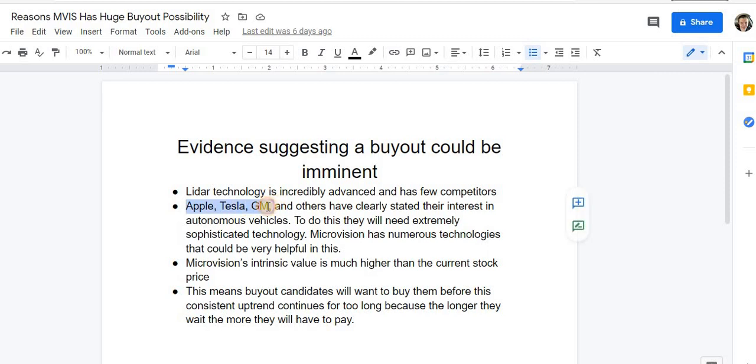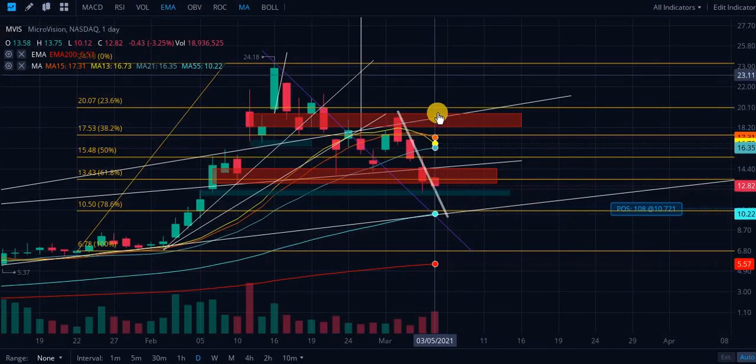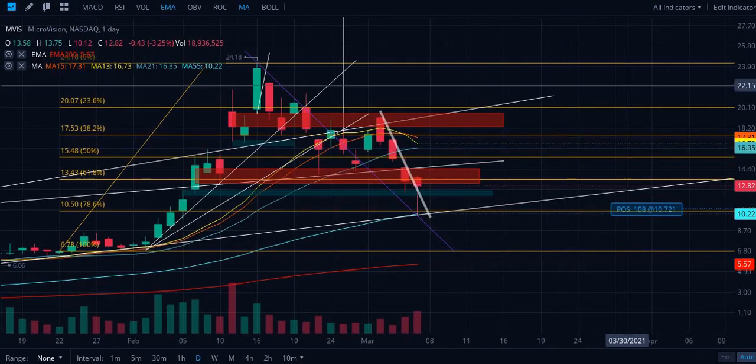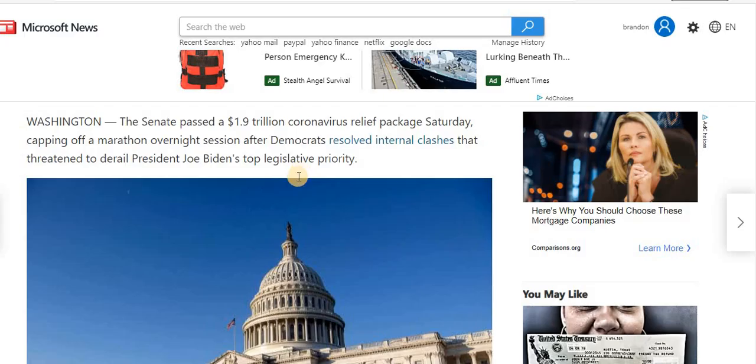All right, Apple, Tesla, and GM, General Motors, several others have clearly stated their interest in autonomous vehicles. To do this, they will need extremely sophisticated technology. You can read this real quick. Especially now at these prices, this point is even more relevant. Their intrinsic value is much higher than the current stock price. The market's been going down a couple percent, and we've gone down like 20-30%. So we are due for a correction in the upwards direction, in my opinion.